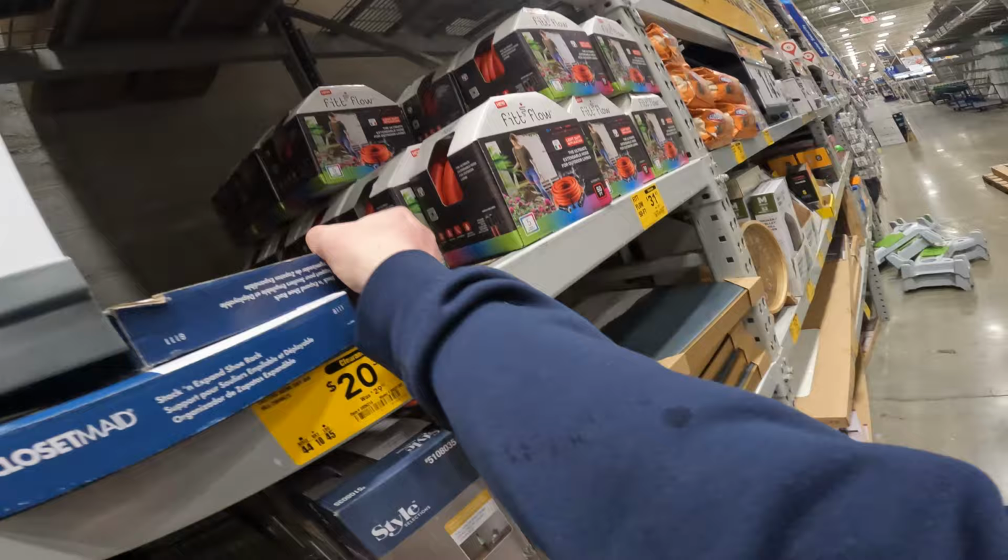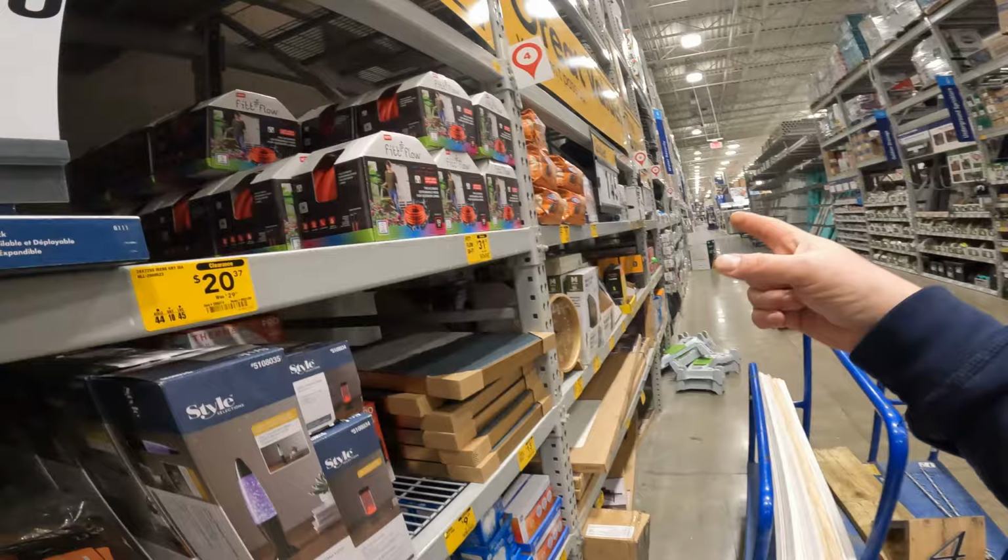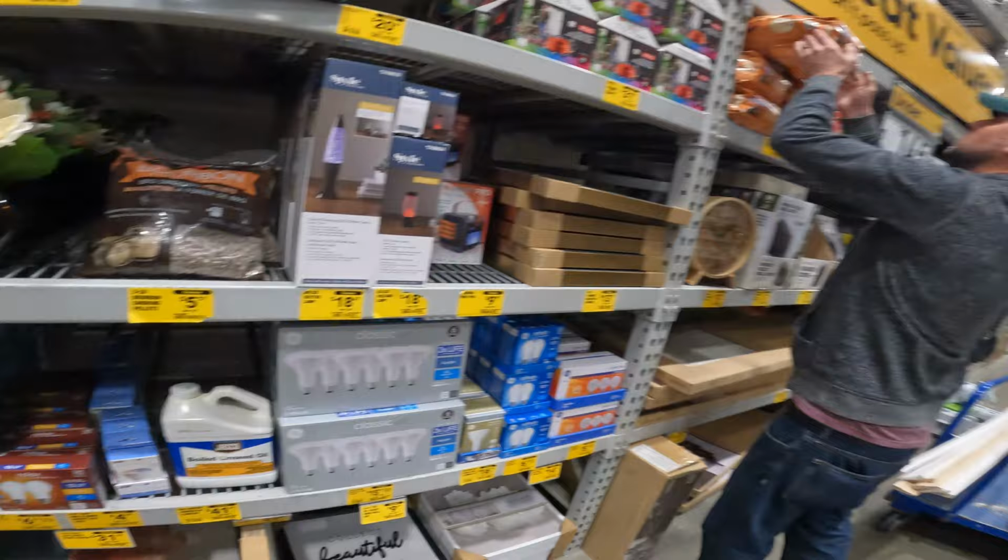Shoe rack. What do we got there? No, that's only $3. Fit flow. It's $31. Onion paprika. That's so good, dude. You gotta smell it. I got all of them for our smoker. Oh, yeah? Which we still haven't used yet. Oh, I didn't even have the conversation with you.